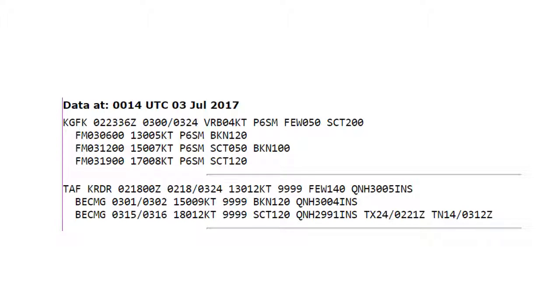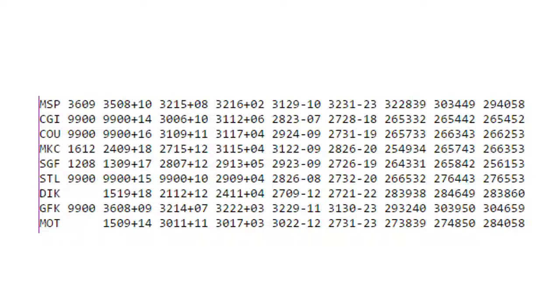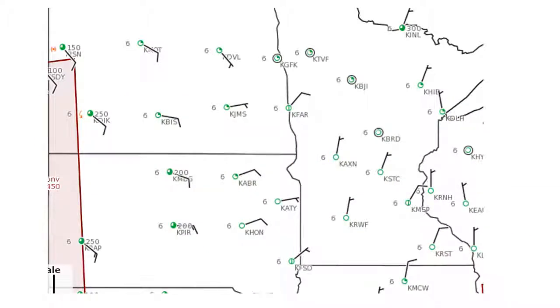Looking at the TAFs for Grand Forks and Red River, pretty clear. Visibility 6 miles, broken 12,000, scattered 5, broken 10, and calm winds basically throughout the day. Winds aloft are going to be pretty calm for the Grand Forks area: 360 at 8, calm below 3, 360 at 8 at 6,000 plus 9 degrees. Everything is looking VFR for the remainder of today, which is Sunday, July 2nd.